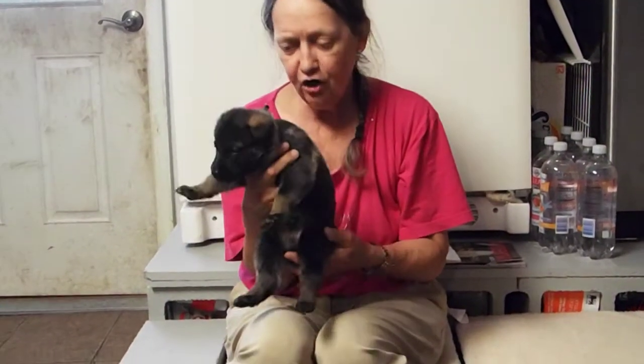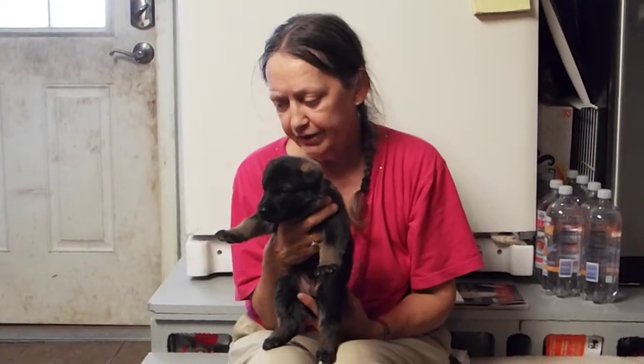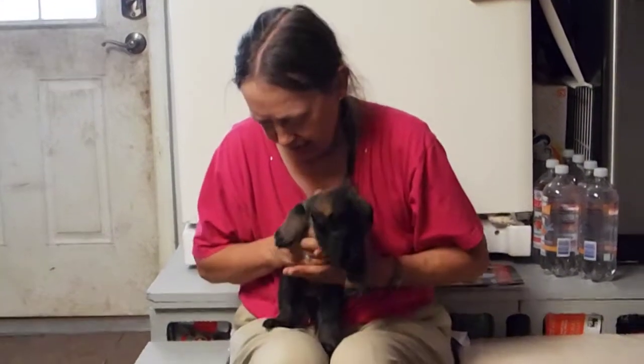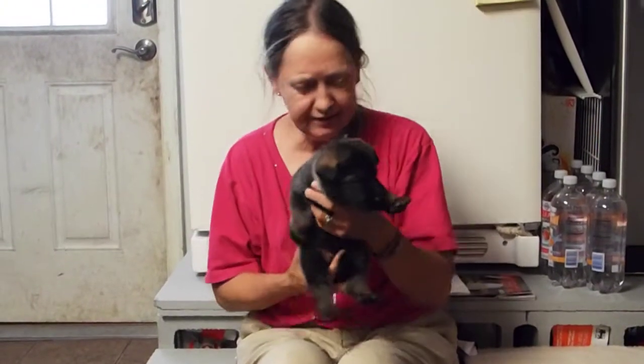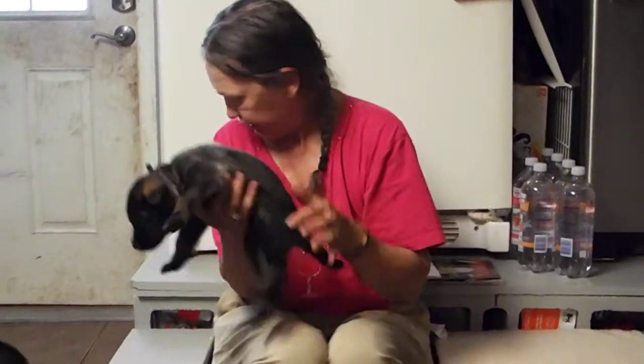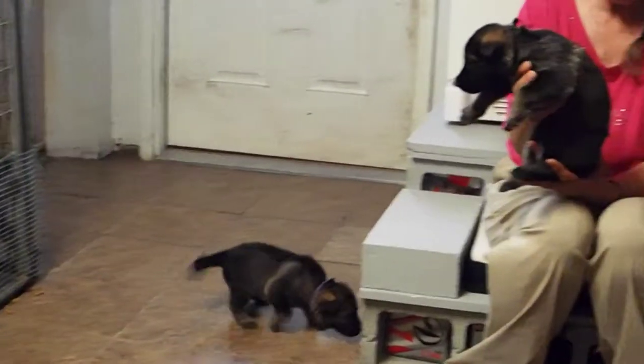And all the puppies are weighing close to 4 pounds or a little over 4 pounds. They had their nails done once. It's going to be soon time to do their nails again. And this gives you a good sense of he's probably going to be a very dark sable puppy, whereas Purple Girl's going to be a medium dark sable girl. And you can see the sable starting to come out in there.